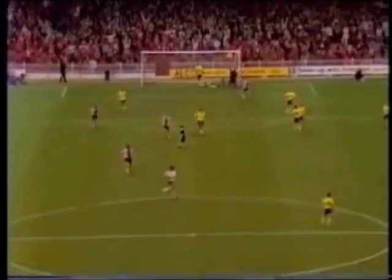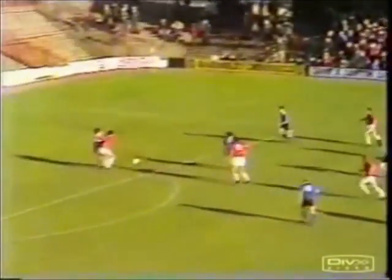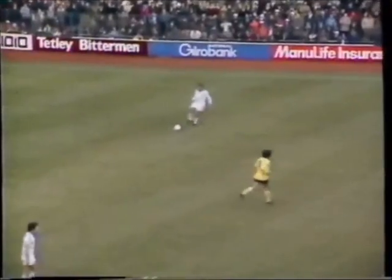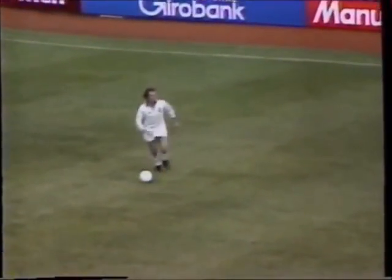with a belter. Forward by Banks. Here for Parker. And now Aylott. Aylott turns away in celebration of his first goal of the season. Paul Madeley, 36 years old now.